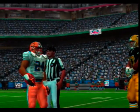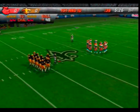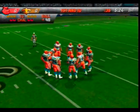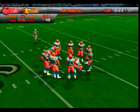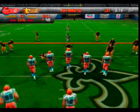Another third down conversion. I'll tell you, this time they went to the ground, but it doesn't seem to matter what they're calling out there. When it gets to third down, it's about to be first down. Ball on the 48-yard line.